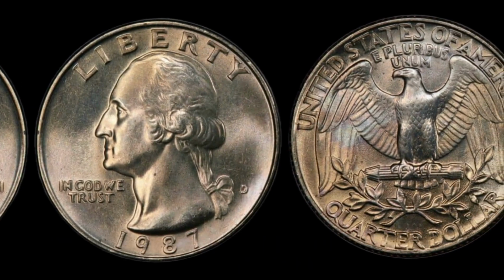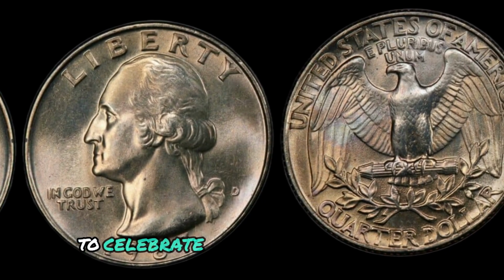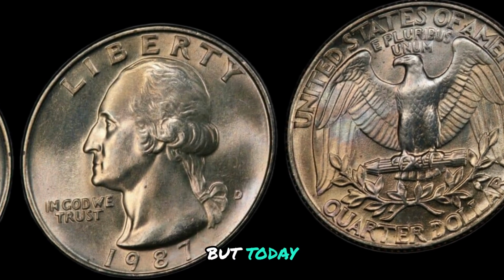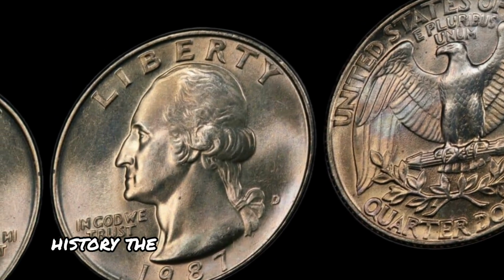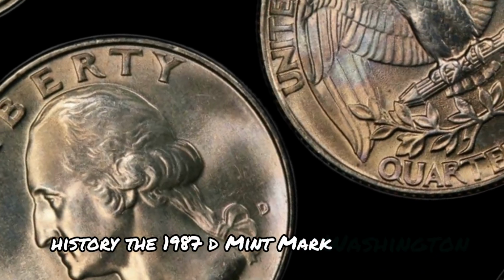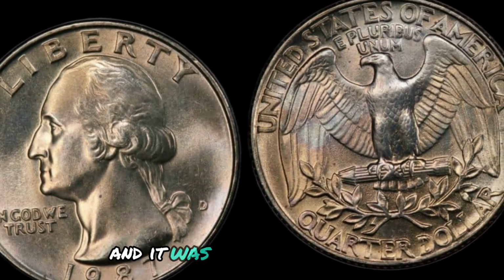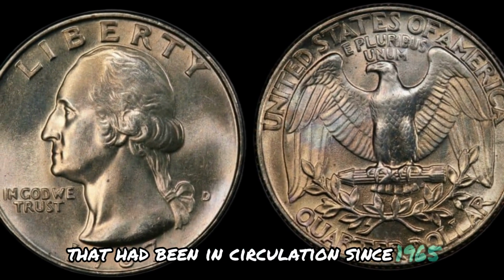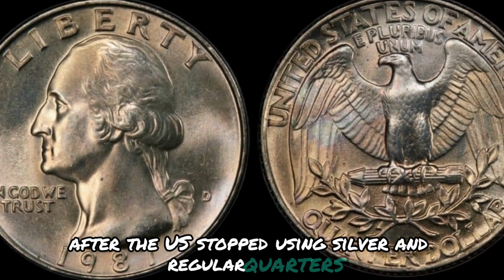The Washington quarter was first minted in 1932 to celebrate the 200th birthday of George Washington. But today, we're focusing on a more modern piece of U.S. coinage history, the 1987 Mint Mark Washington quarter. This coin was struck at the Denver Mint, and it was part of the copper-nickel-clad series that had been in circulation since 1965, after the U.S. stopped using silver in regular quarters.